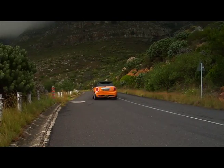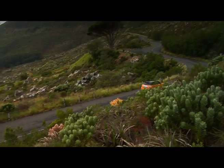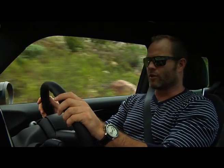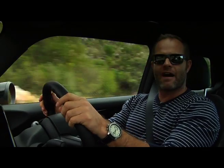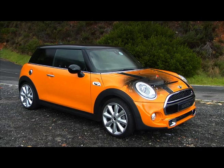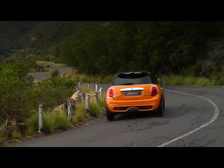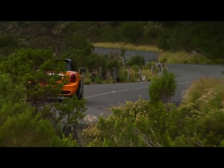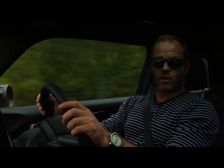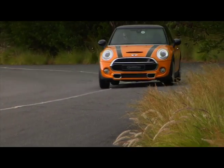So even though the styling has taken on an evolutionary feel, the real revolution has been under the bonnet. In the past, the little Cooper was a normally aspirated model. Now it's turbocharged. The little 1.5 litre 3-cylinder engine powers the entry level, and the big daddy that we're in, the Cooper S, now finds itself powered by a 2-litre twin-power turbocharged unit. Performance figures are certainly up, kilowatts up from 135 to 140, but I suppose the most impressive figure for me is the torque from 240 up to 280, and there's an overboost function as well.